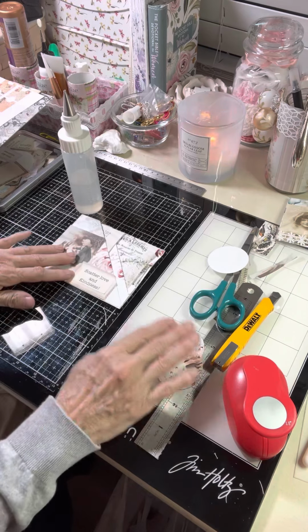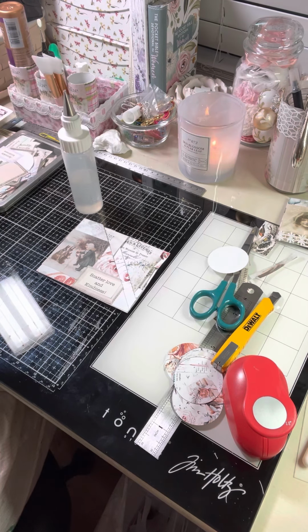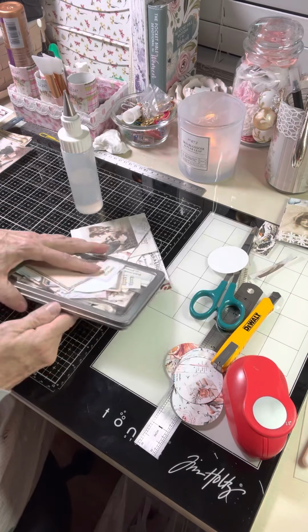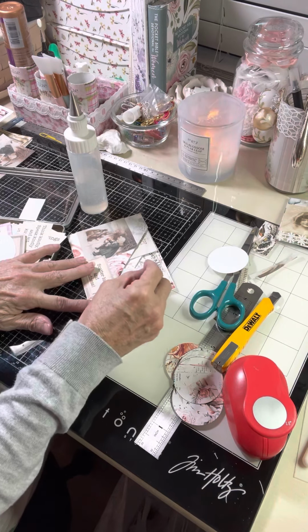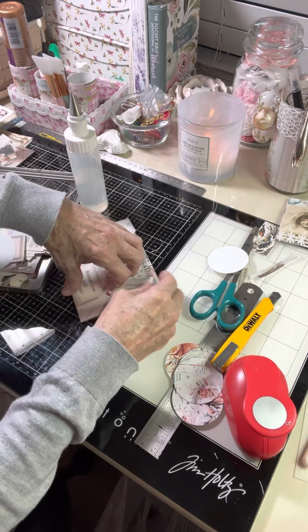And then I always love to incorporate sentiments and things like that. So, you know, I could do that as well. You can put things in there for the person to embellish further. So I will do that now so I don't forget and send it off without it. So I'll put, this says, find comfort in loving memories. I'll stick that in there for them. Did I glue that? No. So I'll put that in there.